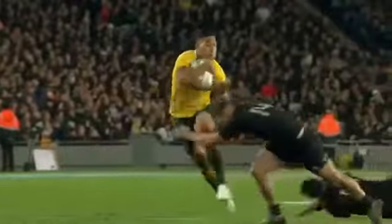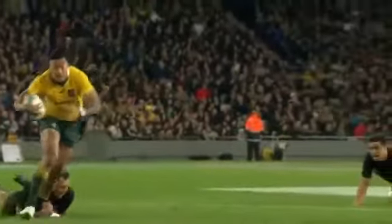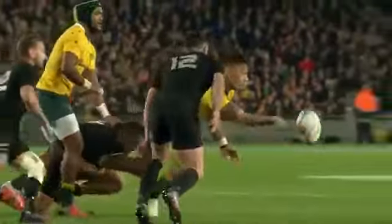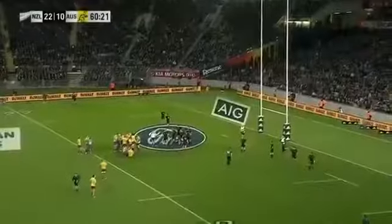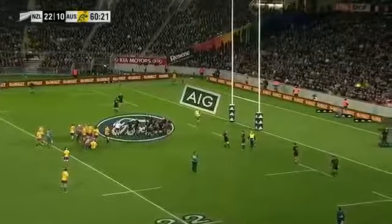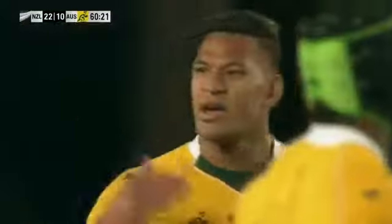This is the move that they worked from the maul. There's Folau get on the outside, and there's Dagg. He came in, he recognised that Anton Lienert-Brown had missed the tackle, and he just turned in and grabbed them around the legs, and it needed to be made. Brilliant defensive decision and execution by Israel Dagg.